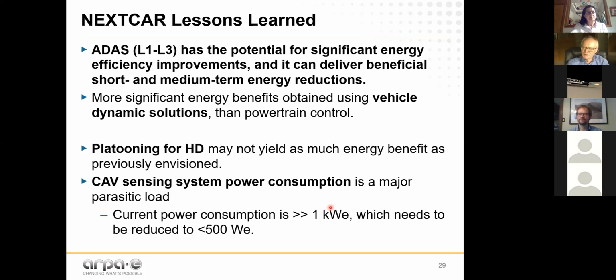Platooning for heavy duty, and I should have put this in parentheses, may not yield as much energy benefit as previously envisioned. That's a result that's shared by a number of other people. And then, of course, connected and automated vehicles' sensing power consumption, in addition to the onboard computational loads of these vehicles, are major parasitic loads. For these prototype or pre-prototype proof of concept vehicles, it's typically very much greater than 1 kilowatt electric, which needs to be reduced to less than something like 500 watts electric continuous power in order not to have a deleterious effect on the range, for example, of BEVs or PHEVs.